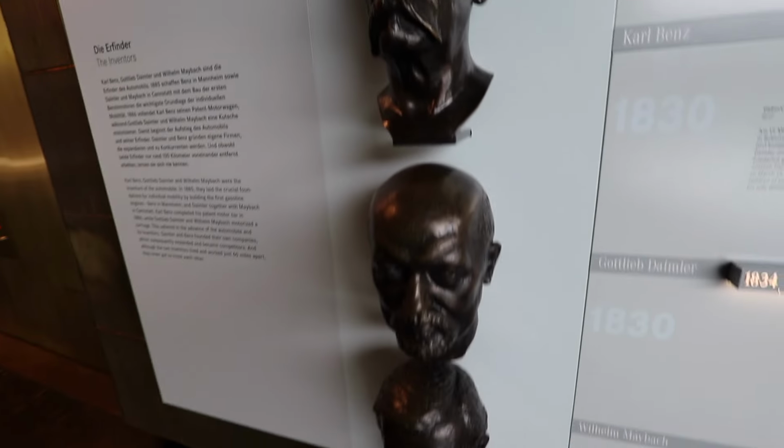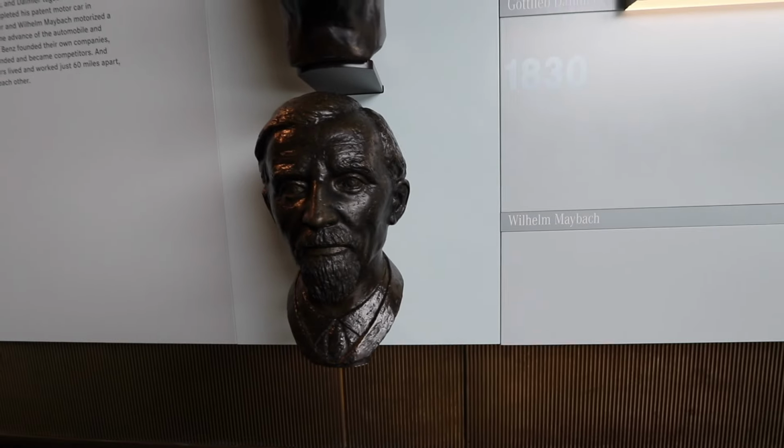Well, maybe let's go. This is Carl Benz. This is Gottlieb Daimler, and this is Wilhelm Maybach. And if you didn't know, like I didn't know, look at this, bro. It says, Carl Benz, Gottlieb Daimler, and Wilhelm Maybach were the inventors of the automobile. In 1885, they laid the crucial foundations for individual mobility by building the first gasoline engines. Benz built it in Mannheim, and Daimler, together with Maybach, in Cannstatt.